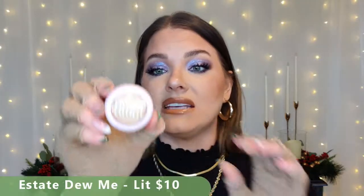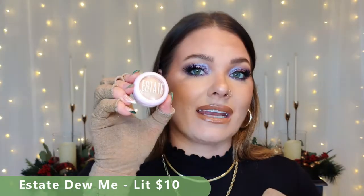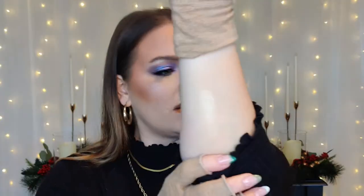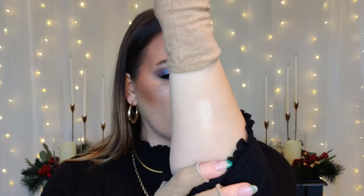I like it anyways. And my favorite highlighter of all time is the Estate Doomy highlighter in the shade Lit. I'm pretty sure you can still buy this, but if not, I apologize. It is just so pretty. I think it's a baked highlighter. Yeah, this is a baked highlighter, and it is just so pretty. And once you use setting spray on your face, it just blends into your skin like it's coming out of your skin. It's like that glow within type of thing.